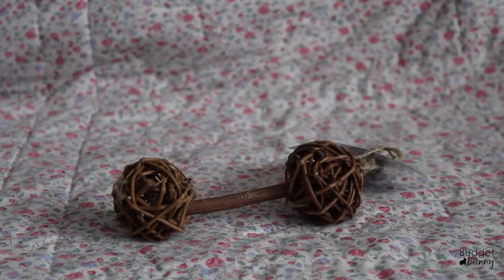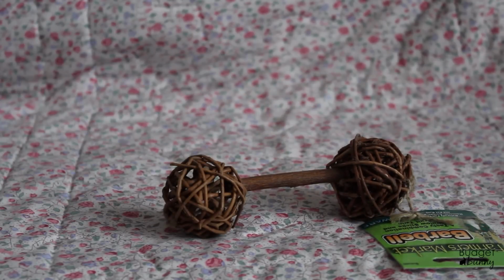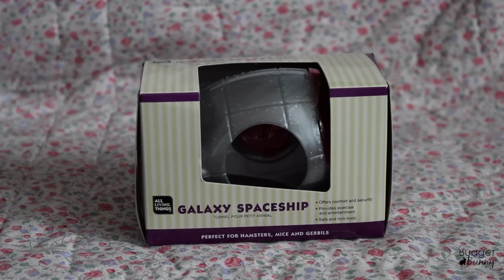So this item is actually the Critterware brand, and it's the Farmer's Market Barbell. This one is just the small one, so I think it was $1.99 with my pet perks. It would be about guinea pig size, but I thought I'd give it to the bunnies during floor time because they'll be able to grip and toss it as well. There's more than enough space there, and it's just got little jingle balls in there too, just to make it a little more fun.